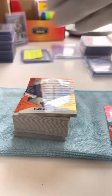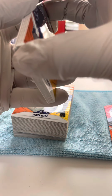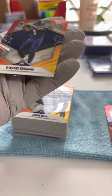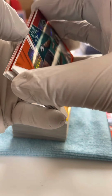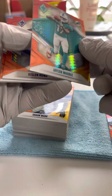Greg Newsome, Roche, Ramondre Stevenson. He's a guy I want to like, but I just don't think there's going to be a ton of movement. We do have one with a banged corner. Please don't be. Okay, Dwayne Eskridge, not a huge deal. I do like Dwayne Eskridge. I think he's got some upside, especially fantasy football-wise, if you can pick him up inexpensive enough as like a third option. Got the Jalen Waddle.